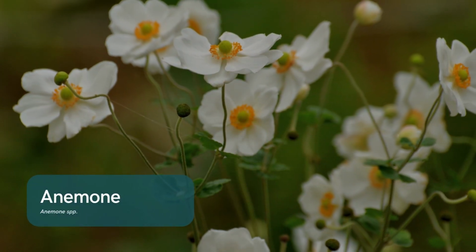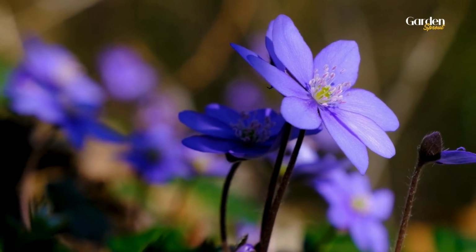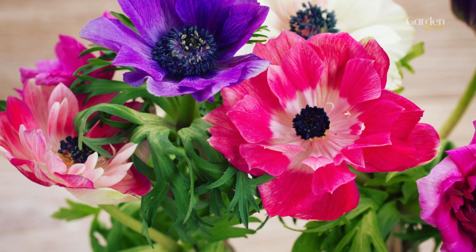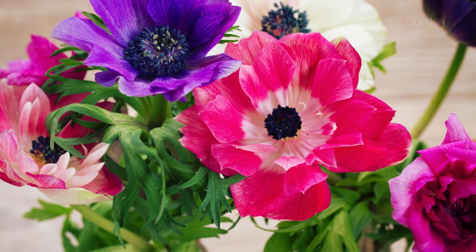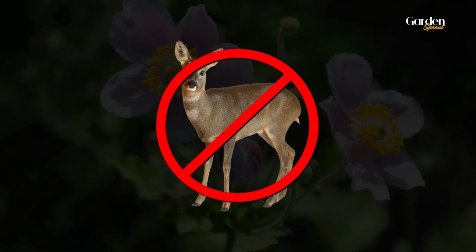Coming in at number 5 is the graceful anemone, a plant that brings gentle movement to the garden with its tall, swaying blooms. It might look delicate, but don't be fooled. Anemones are surprisingly tough, and better yet, deer typically leave them alone.